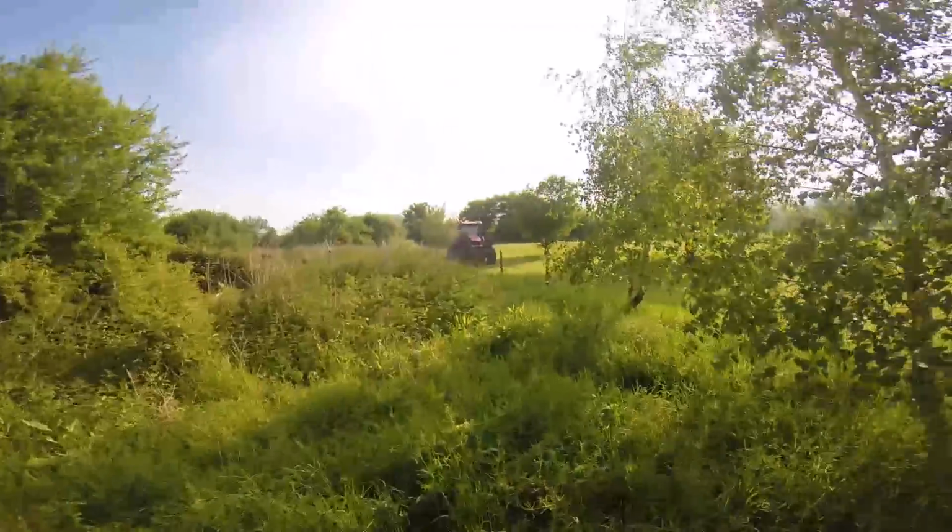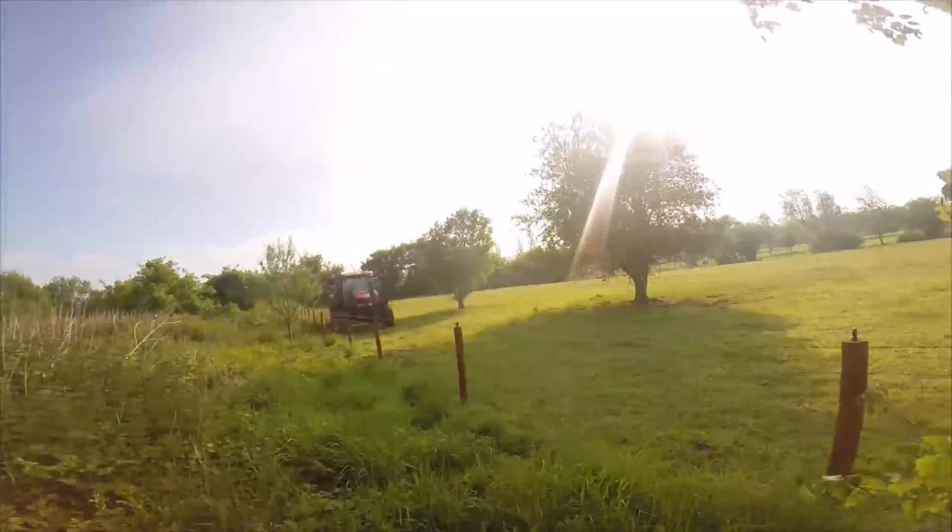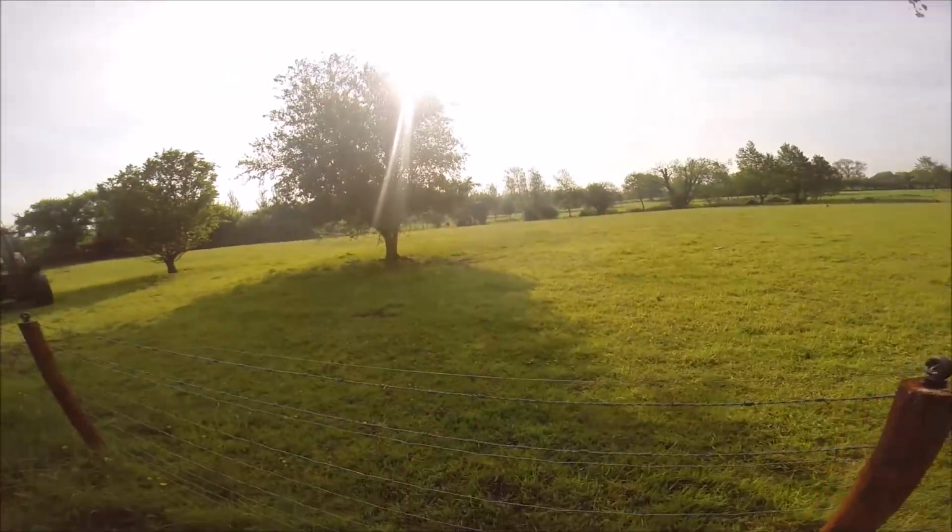Okay, so right, got to get back to the tractor now, because some bits of it I am going to keep tame, but I'm not getting over there because that bites.